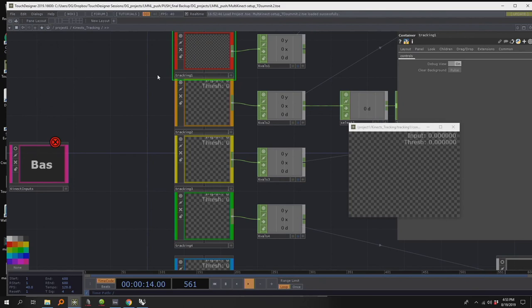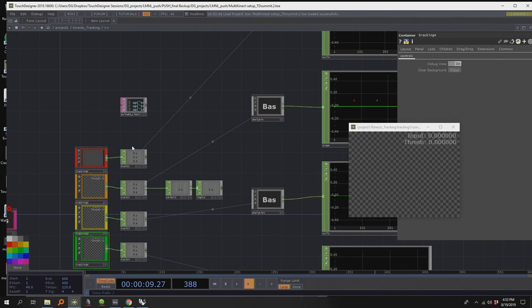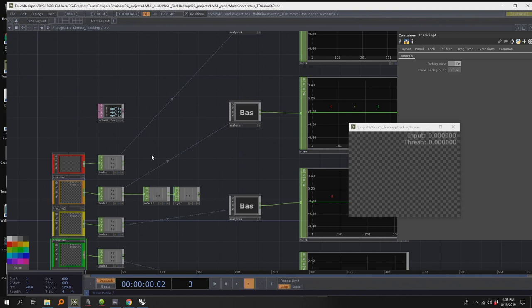And then we came up with our own way of tracking where people were pressing. The blob track stuff can be a little finicky and slow. I don't know if you've used it. Sometimes it's okay. But in this case, all I really needed to know was the position of the deepest pixel. And that's going to be where the point of their hand is on the depth map.